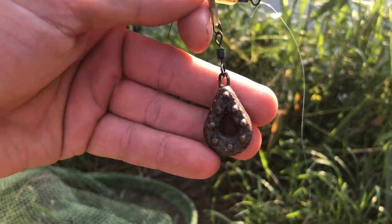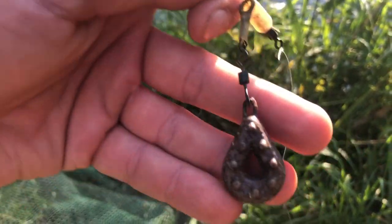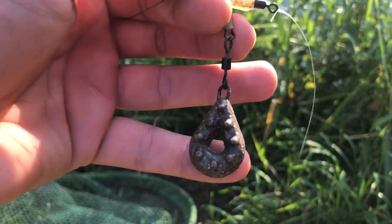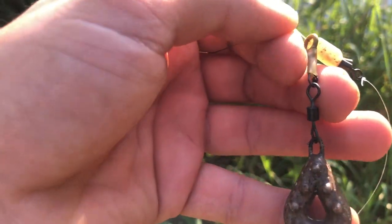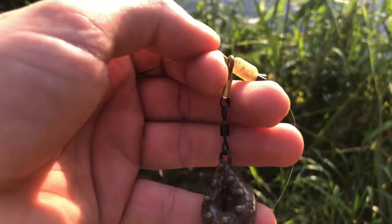Well guys, this is the very simple barbel and chub rig, which you would have all seen many times before. That's a 1.5 ounce gripper style lead to hold the bottom. Probably a little bit too much for the conditions, but I'd rather the bait stay stationary here because there's quite a lot of weed around. It's attached to a run ring, so you can change the weight easily.